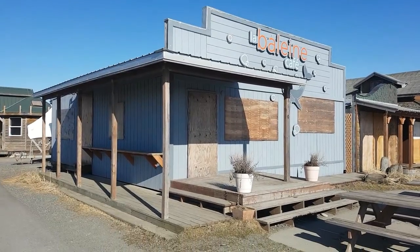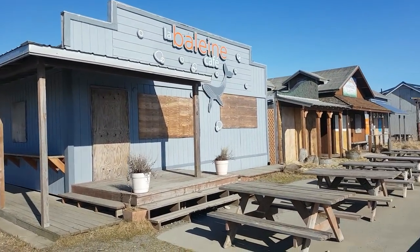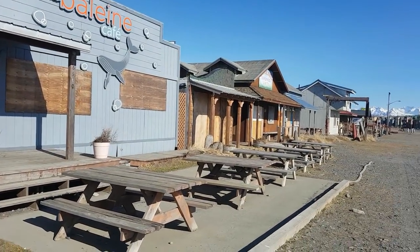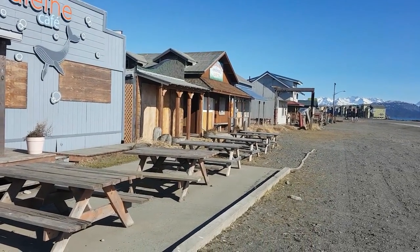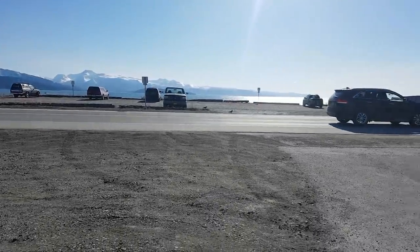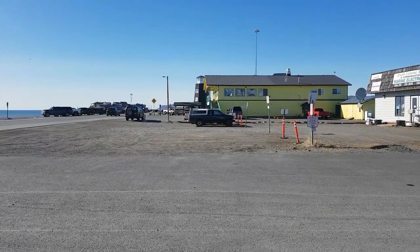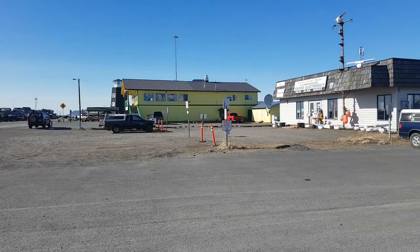Example of one of the cute little shops they have down here. I've heard really great things about La Baleine, but obviously it's not open right now. You can see for the winter, they shut everything down here completely. But in the summer, all of this is completely crowded with people. I don't want to call it a madhouse. All the parking is full, but it's just a really cool place to come down, and you should definitely come down to the Spit in the summer and check things out and shop local.